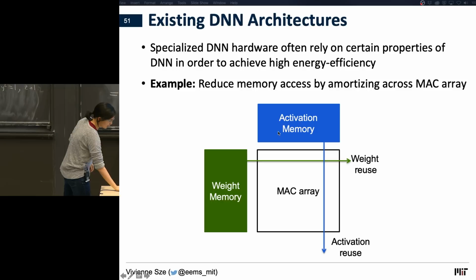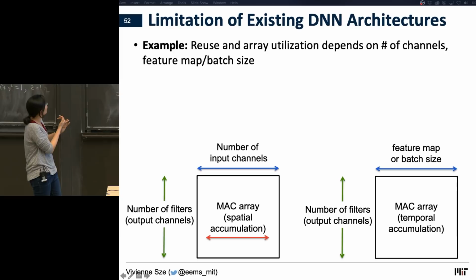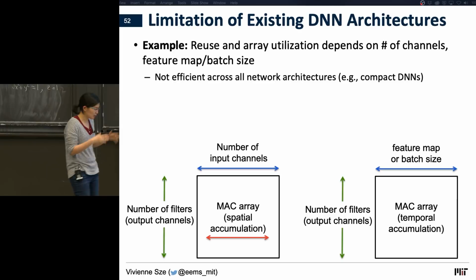Okay. The issue here is that the amount of reuse and the array utilization depends on the number of channels you have in your neural net, the size of the feature map, and the batch size, right? So this is, again, just showing two different variations of reuse based on the number of filters, number of input channels, feature map, and batch size. And the problem now is that when we start looking at these efficient neural network models, they're not going to have as much reuse, right? Particularly for the compact cases.